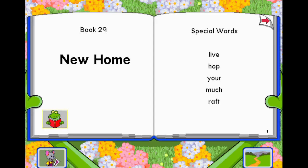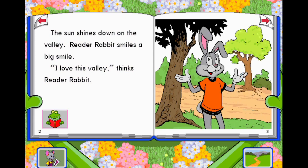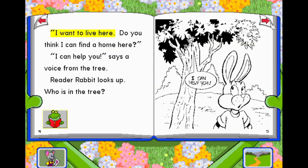Book 29. New Home. Guess which home Reader Rabbit picks. Special words are live, hop, your, much, raft. The sun shines down on the valley. Reader Rabbit smiles a big smile. I love this valley, thinks Reader Rabbit. I want to live here. Do you think I can find a home here? I can help you, says a voice from the tree. Reader Rabbit looks up. Who is in the tree?